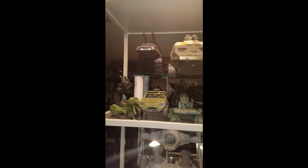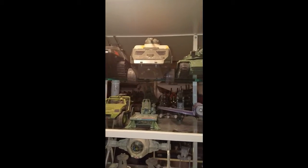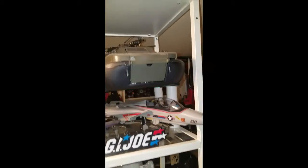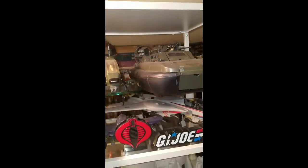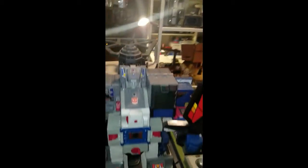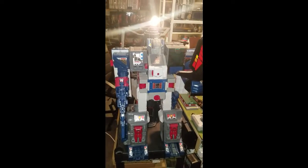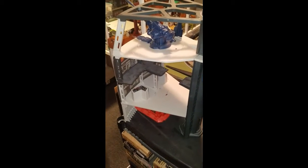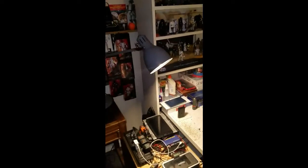Then I got some random G.I. Joe vehicles here on display. There's the Sky Striker and of course the Killer Whale hovercraft. Let's go on. Right here, the original Fortress Maximus from back in the day. And of course, I got my favorite Star Wars playset, the Death Star playset. That was a really cool playset from back in the day that Kenner never remade.